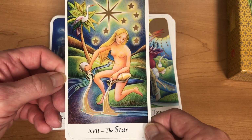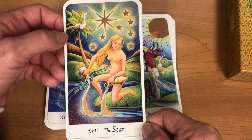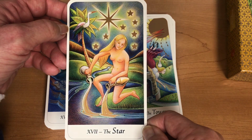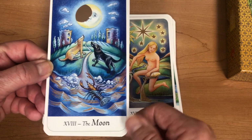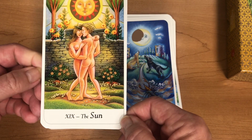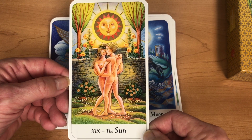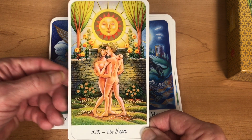The Star. Wow, I love that. I love that they included the, I believe that's an ibis. The Moon. Oh man, these cards are just beautifully done. The Sun. I like that Sun card. No baby, no horse. Couple of lovers enjoying the sun.